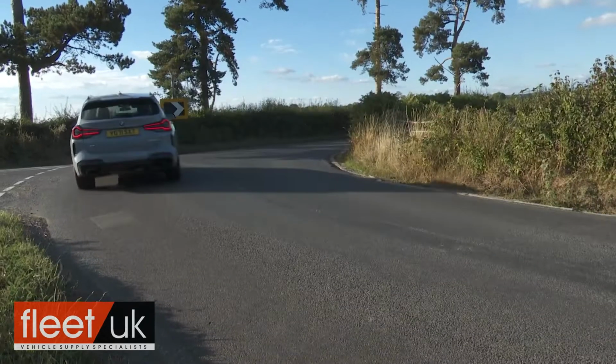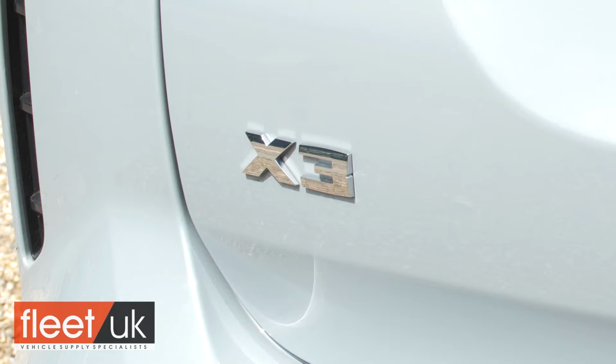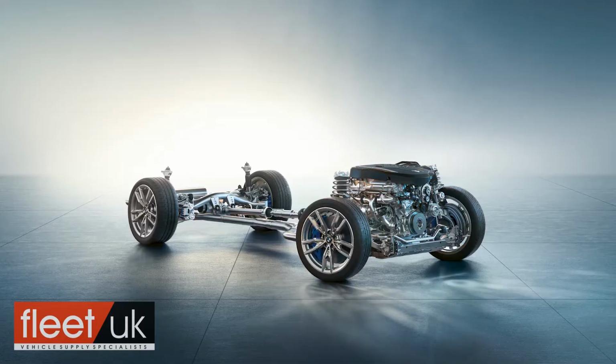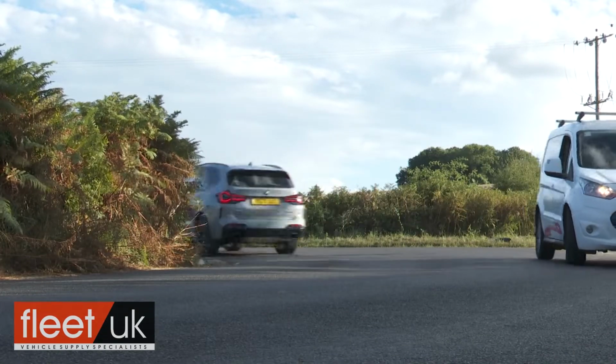Now if those expectations extend towards a dynamic driving experience, then the X3 comes well prepared, with ideal 50-50 weight distribution, a finely honed chassis and standard xDrive intelligent all-wheel drive linked to dynamic stability control. This SUV proudly shows off the handling characteristics for which this Munich maker is renowned.